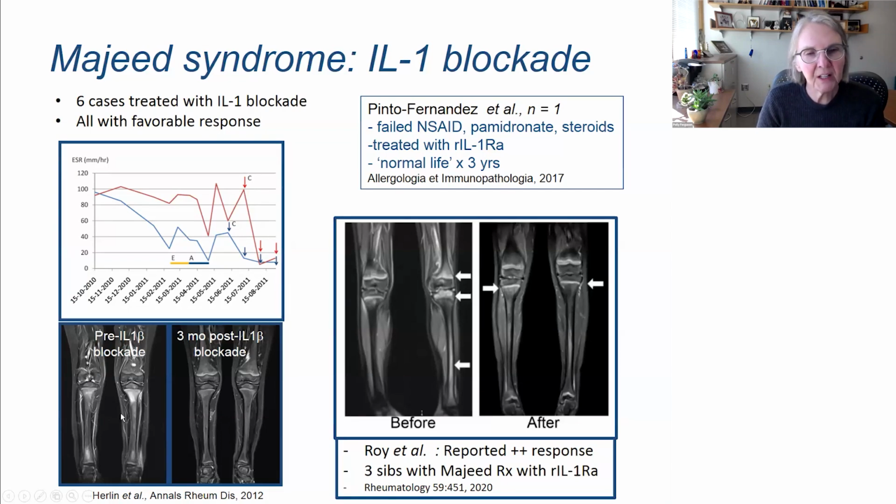And this just shows radiologic improvement after 3 months post-initiation of IL-1 beta blockade. And then this is just another case showing that this was not just in this one family, but has also been reported in other patients with Majeed syndrome, started on the IL-1 receptor antagonist or anakinra and doing very well.